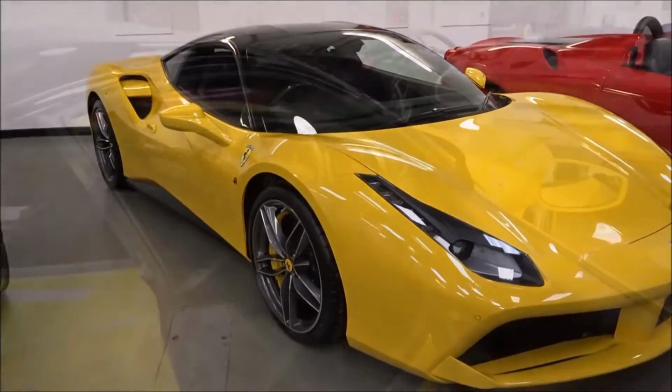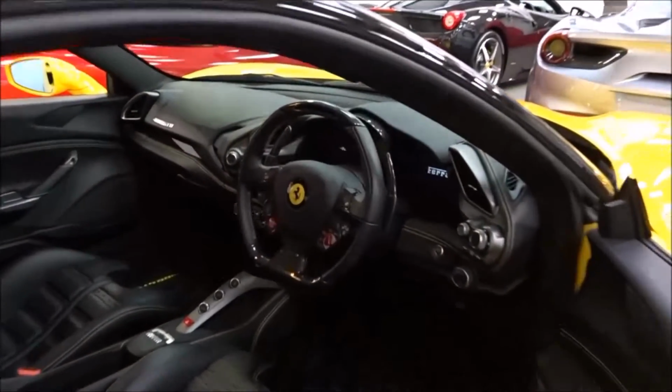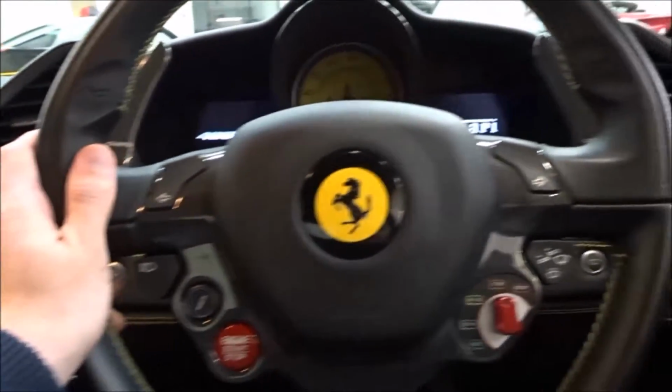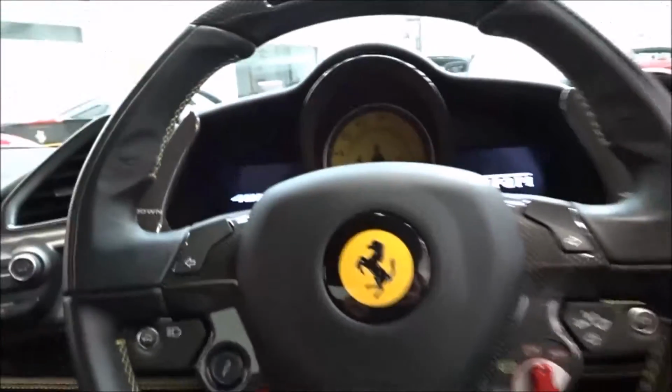But yeah, so I'm sitting in this 488. Okay, so this is very familiar to the 458, obviously. But we've got black and yellow stitching, which is a nice touch, because on the outside is yellow as well. But yeah, very nice car. Dials there, but very familiar on the inside to the 458. Awesome bucket seats there, really comfortable. You can sit very low, but these seats are quite hard, to be fair.